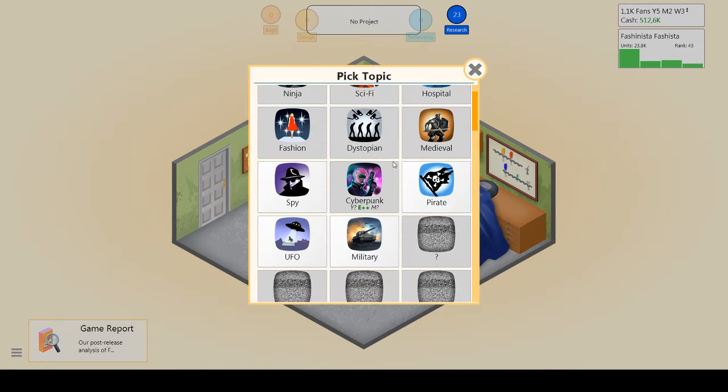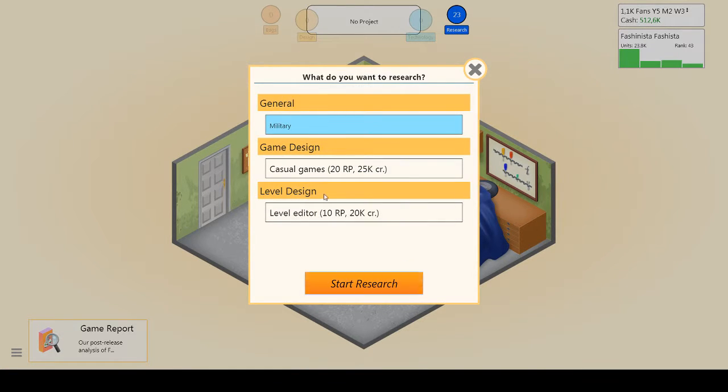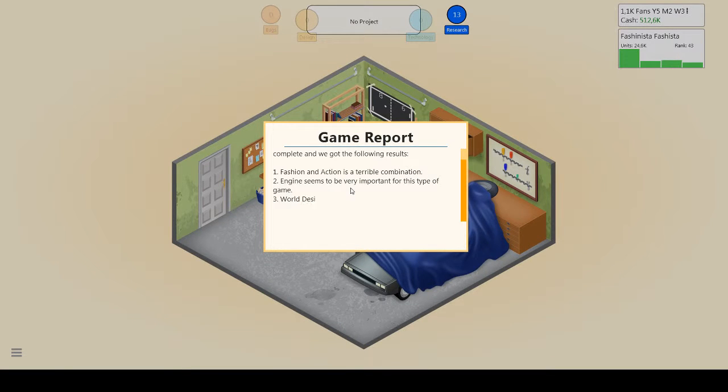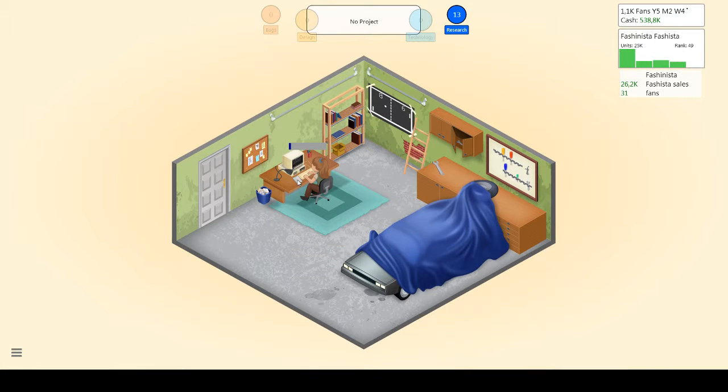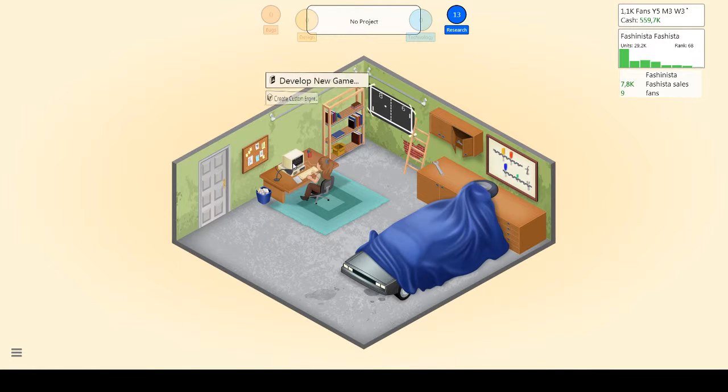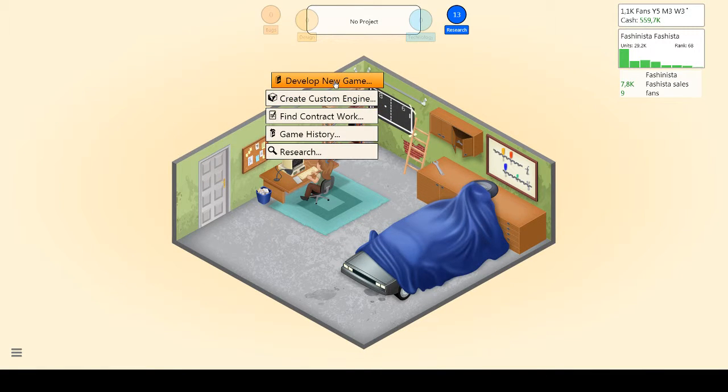I would like a new topic. Military. Could make a military strategy game, that's cool. Fashion and action is terrible. Engine seems important. World design is not important, and action for the NES is okay. Not great, but it works. And there we go. You have successfully researched a military. Great. Create a new game.